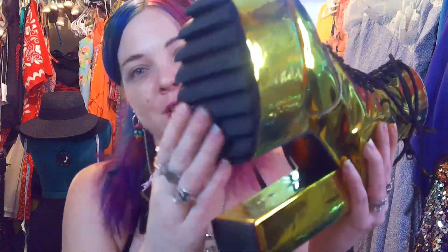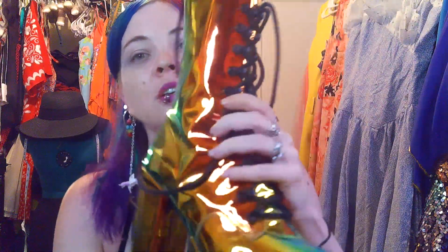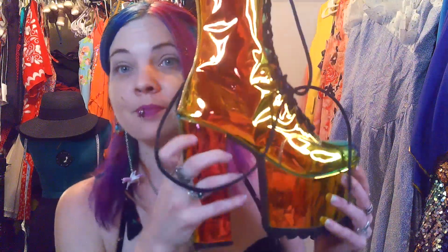But they are oil slick. Words again! And they have this foam grip. They're almost like platform rain boots, but I just love the colors. They're holographic. They are very comfortable. They zip down the back. I usually don't have to adjust the laces at all. I've worn these many, many times. Ronnie calls them my uranium boots.